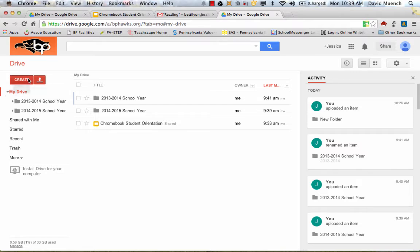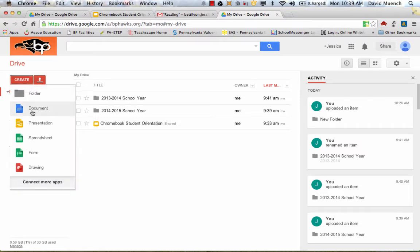You should see a big red button that says Create. It's in the upper left-hand corner. I want you to click on the Create button, and we are going to create a document. I don't want you to pick anything else. We're going to go to Document. That is the first option underneath Folder. It should be a blue. It almost looks like a piece of paper.